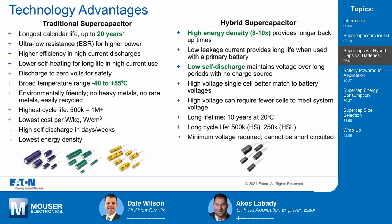Well, the major difference is that traditional supercaps have some advantage on lifetime. It's normally a 20 year device, while the hybrid supercap is a 10 year device under the same conditions. Traditional supercaps can also do a bit more cycling, which is normally not really required by the applications. And they work better over a broad temperature range. They can get down to minus 40 Celsius with very high power density still remaining.